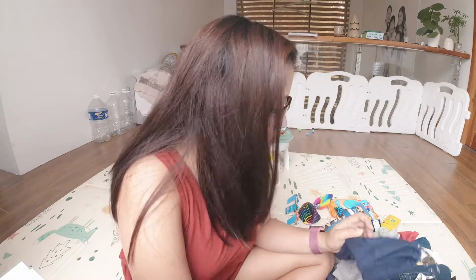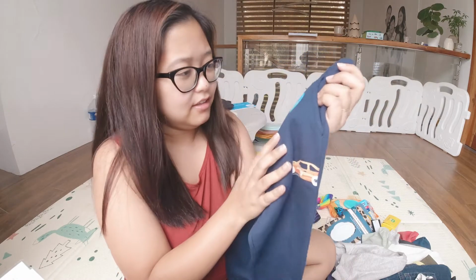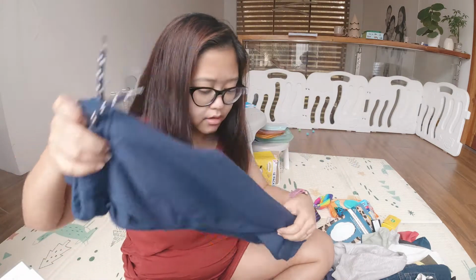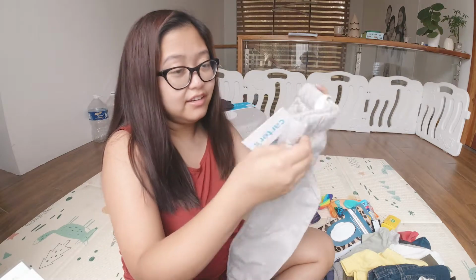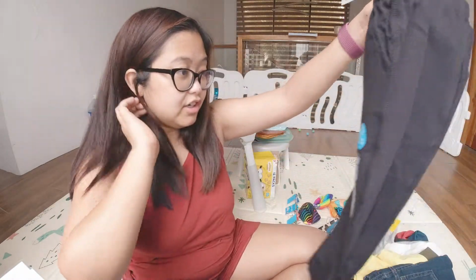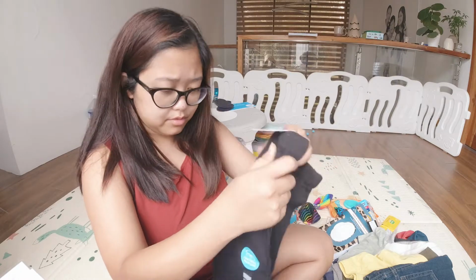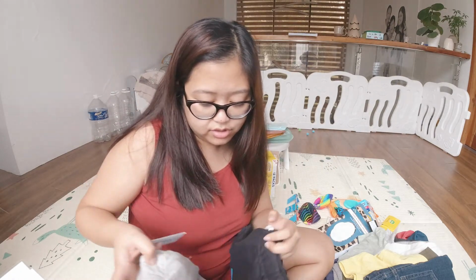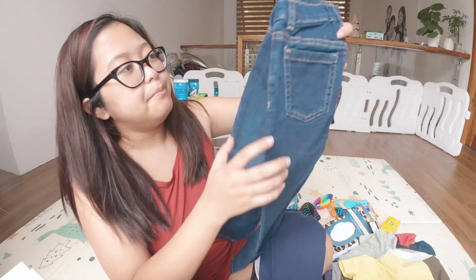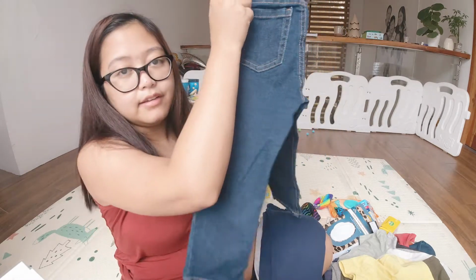Okay, here are the clothing that we received from Nanay and Toto. So, first this one, this jogger pants. Navy. Also have this in gray. Another jogger pants in black. So they're all in 3T. Yeah, so we'll bring this on our trip. I also have a denim pants in 4T. This one.